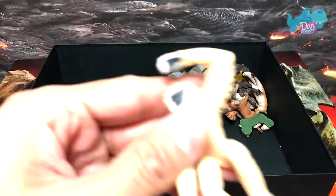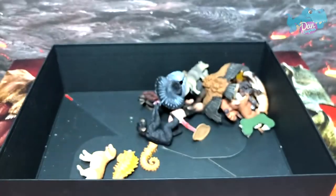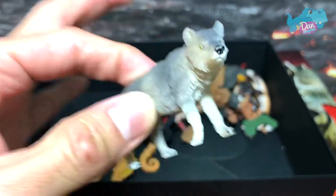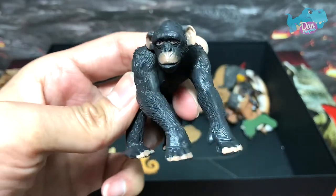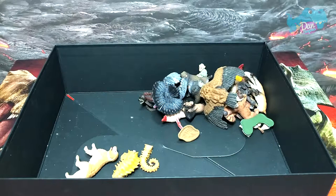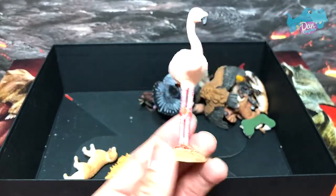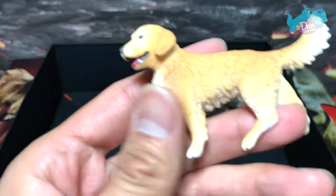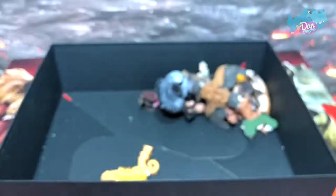What's this? We have a gibbon. It's so cute. And what about this? A wolf. Nice. Very nice indeed. Chimpanzee. Is this a chimpanzee? Yep. Really cute. Flamingo. Nice. What's next? Oh, we have a dog right here. And this is from a farm. A farm dog.